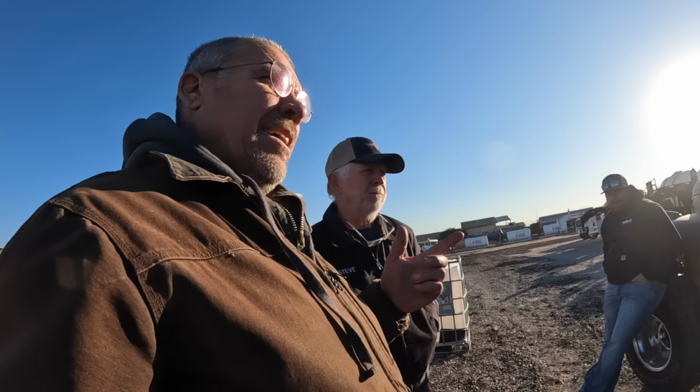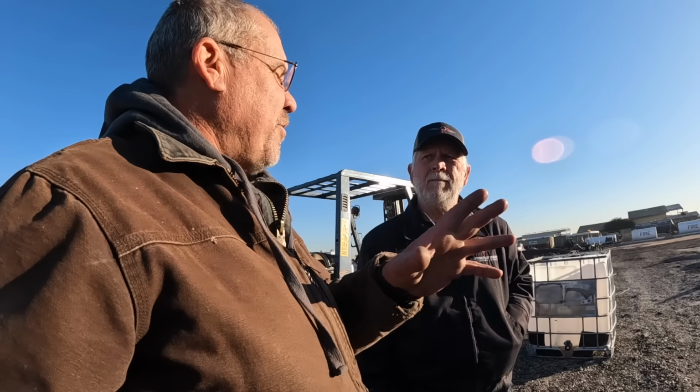So what do these planes use for fuel? What is the fuel consumption on takeoff? On takeoff, they can burn 65 gallons an hour on takeoff with a heavy load. 65 gallons an hour of 100 low lead. 100 low lead. $10 a gallon. Yeah. You're dropping a bucket.